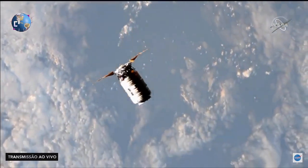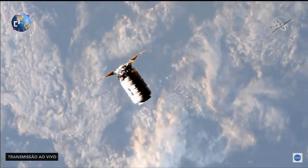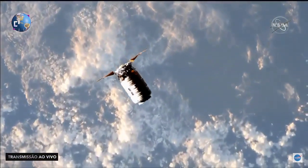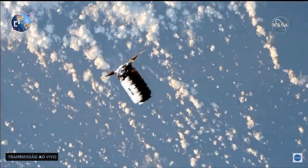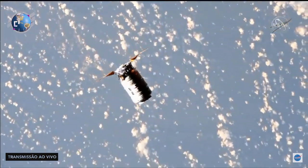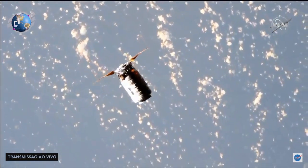Station, Houston on 2 for Cygnus. Confirm Cygnus 250-meter hold per step 2 and 1.102. Station copies. As you just heard, that was Steven Zenter, the Capcom here in the International Space Station Flight Control Room, calling up to Drew Morgan and Jessica Meir, confirming that Cygnus is now holding steady at 250 meters.